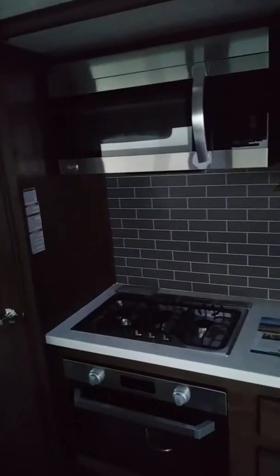This is a step back to the future. I feel like Marty McFly with the 1.21 gigawatts. This is crazy. I feel like I've stepped back in time. Absolutely amazing. What a great floor plan this is. The 34RL. You've got your great new Furion gas stove. Look at the range up top. Look at this. This is amazing.